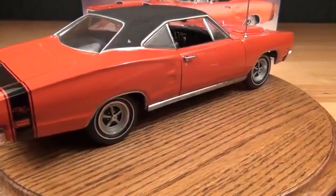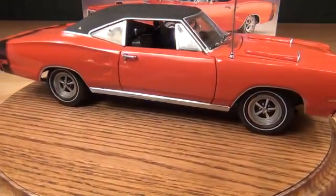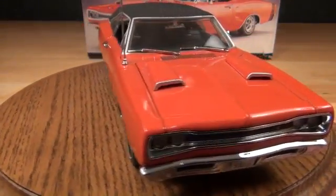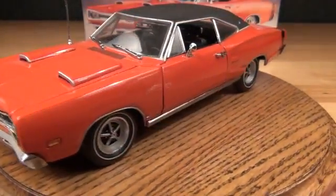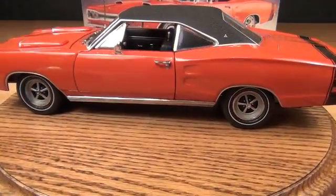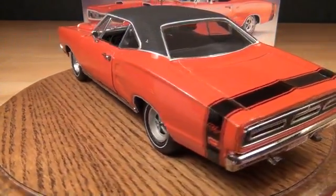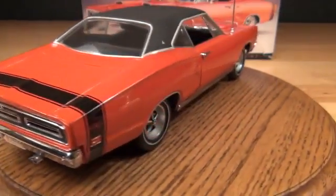This is the 1969 Dodge Coronet RT by Ertl American Muscle and is part of the Ertl Mint series. Released in 1999, this is a serialized car and is numbered 3286 of 7499. This Coronet is equipped with the 426 Hemi engine, which produced 425 horsepower and 490 foot-pounds of torque, and was capable of 5-second 0 to 60 times and mid-13 quarter miles.